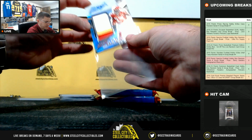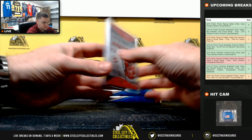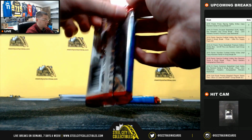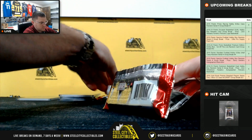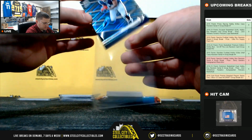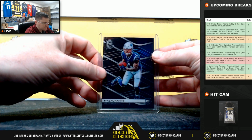Nice 3-color jersey patch auto. That's going to be 129 of 199. Nice hit for 9. N'Keal Harry, 83 of 99. 3.